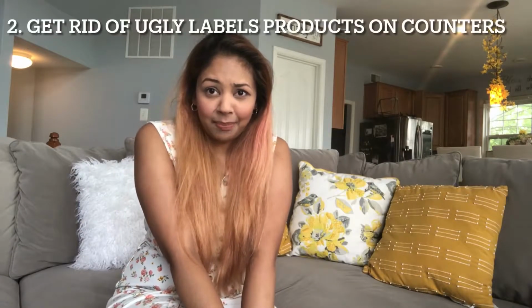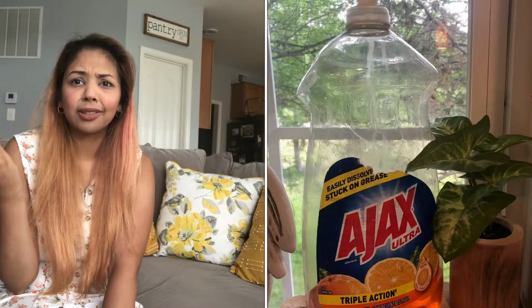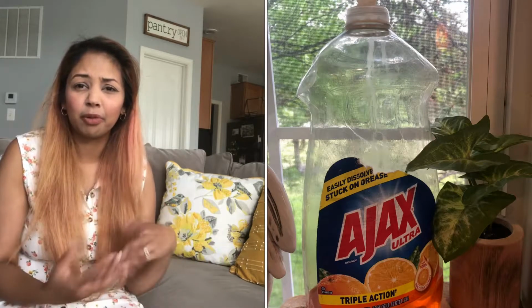Stay with me. Number two is simple. So you know those packaged soaps or any sort of items that just look cheap, and I'll put the picture here, you just want to take those labels out, the ones that have really cheesy labels, take them out and put it in something more sophisticated. Or you can opt out and do something else.